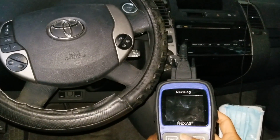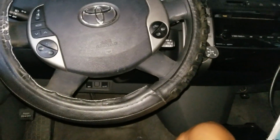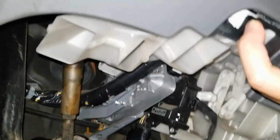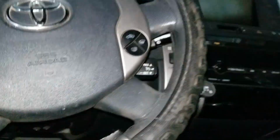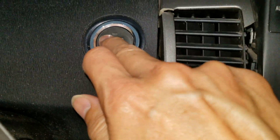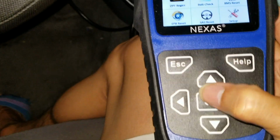So I got this Nexus. I'm going to plug this one into the OBDII connector, which is under the steering wheel column. I want to hit the power button twice, and then I'm going to hit the OK button.